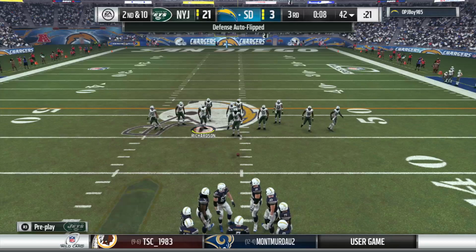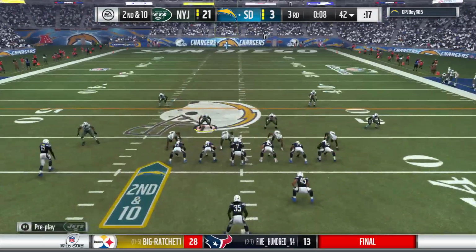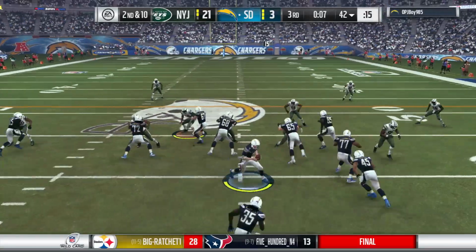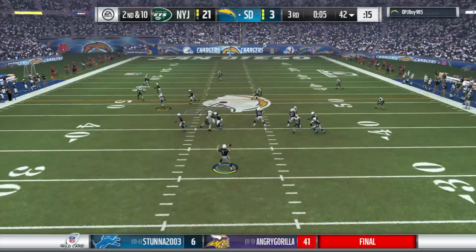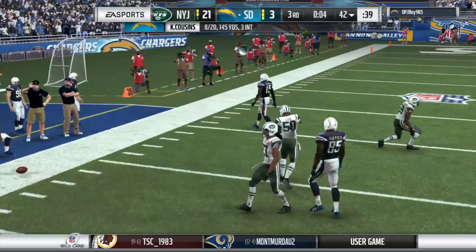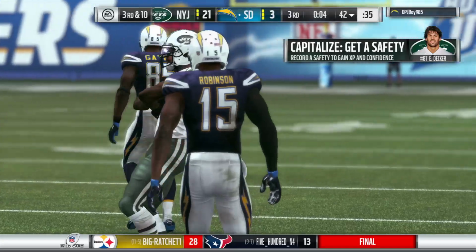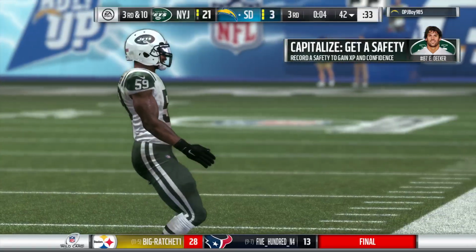2nd down here after the incomplete pass. On 2nd down, Cousins again. And his throw here's incomplete. Let's give some credit to the defensive guys on that play. Able to bat that one away. Sure looked like they were trying to hit the corner route.